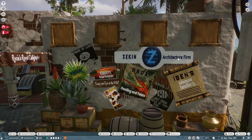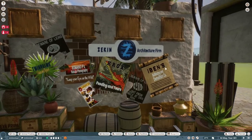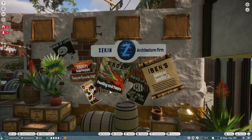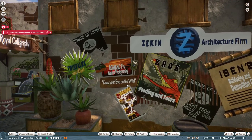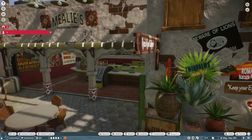Zekin's Architecture. You know, I haven't heard from Zekin in forever. I wonder, did he stop creating content for a while, or did he just back off, or is he in class or something? I literally have not seen any tweets or anything from him in a while. There's Eben's Bulldozing and Demolition, Crocs Feeding and Tours, Keep Your Eye on the Wild, Romano P's Nature Photography, Twin Palms Oasis.